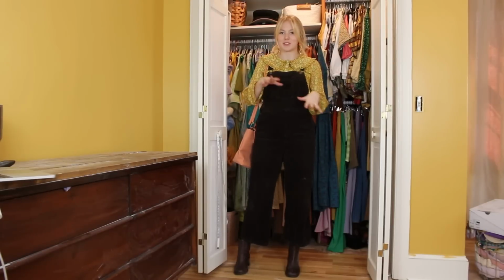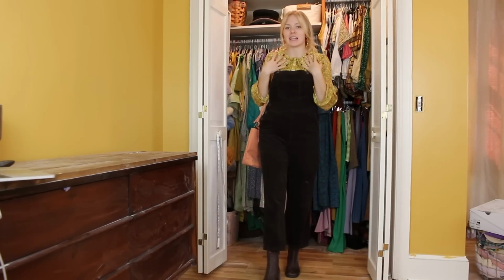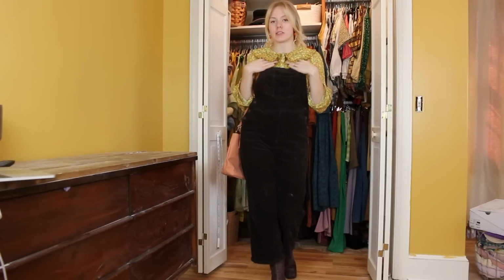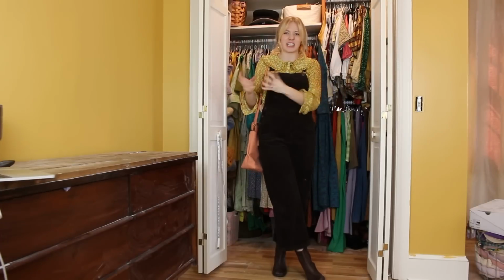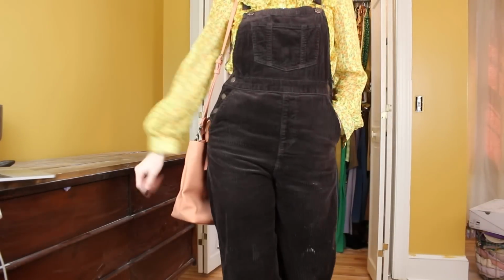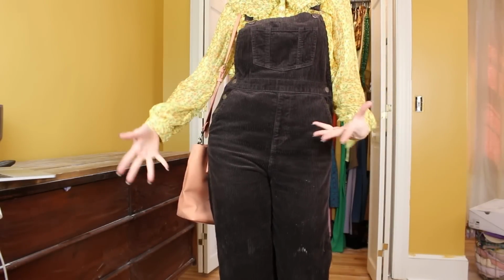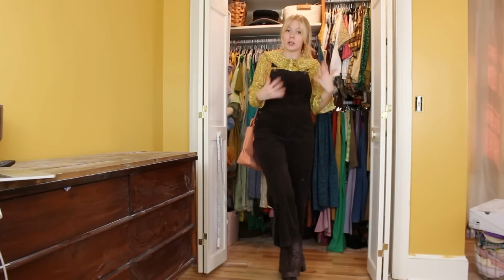Okay, super simple, super cute, but this is my favorite way to style any pair of overalls. I love throwing a little blouse underneath overalls, especially when it's frillier and kind of girlier. It's just that juxtaposition between the frilly, ruffly, girly thing and just the utility of the overalls that I love, especially when they're a really great heavy material like corduroy. I just think the light springy blouse makes it this interesting mix where you're not really sure what season it is, but you're comfortable and you're happy about it.